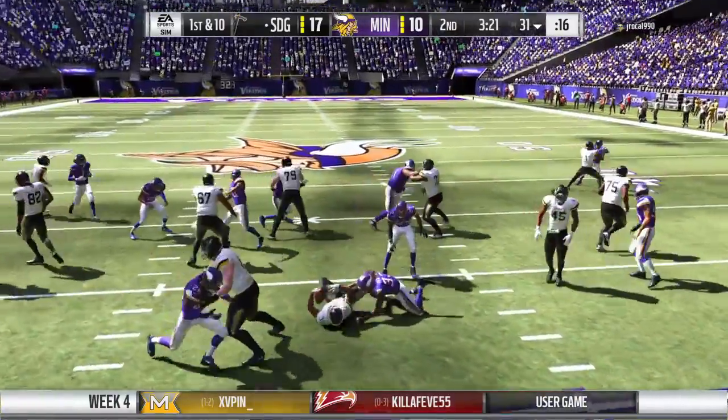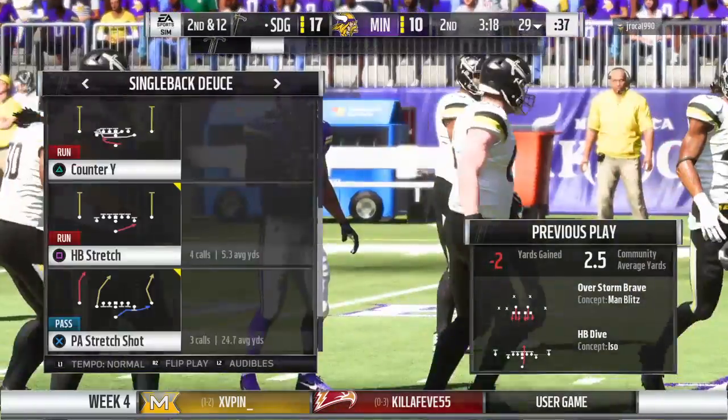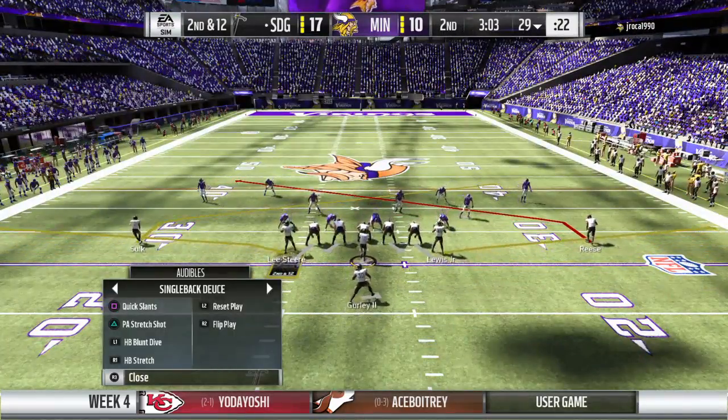Gurley again here on 1st down. And that one blown up quickly as he's going to be stopped before he could even get started. It'll wind up being a loss of 2. And that'll make it 2nd and 12.